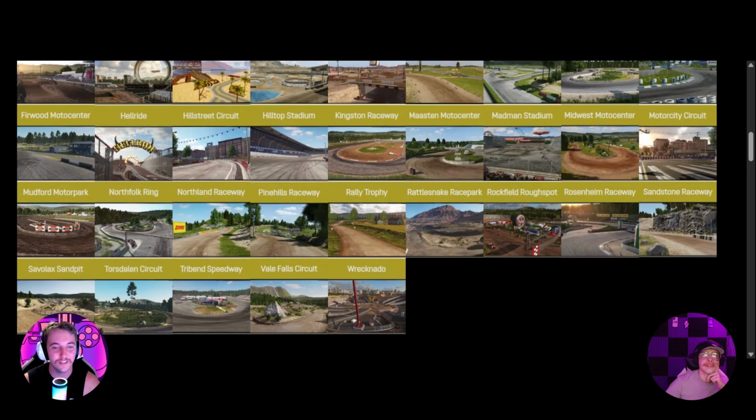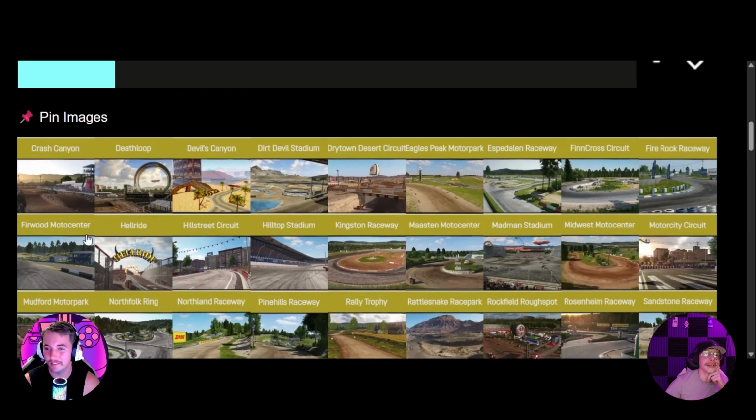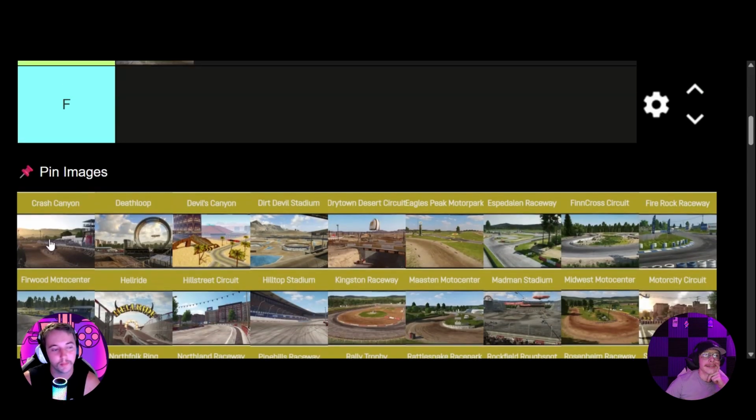Like, we got to do a car tier list too. I think we have, but I'd be happy to revisit it. I feel like we'd have to redo it because I feel like there were some ones we were sleeping on.